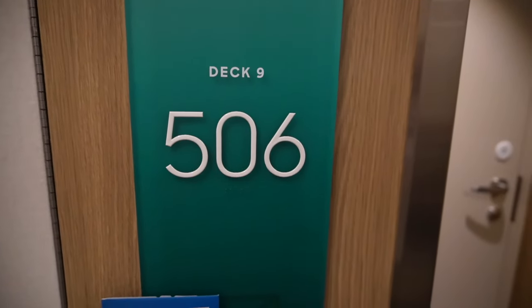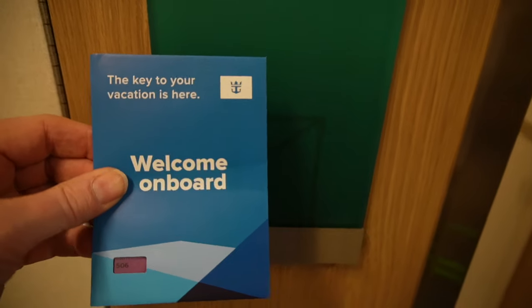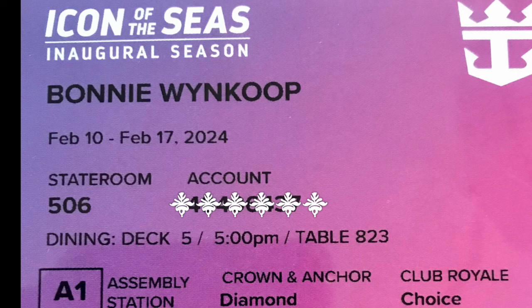Finding your stateroom is really easy. The number is right on your CPass card that's in the app. And once you're in your room, you can get your physical CPass card at the door, and that acts as your room key. I always check the dining room number listed on it, and then I go to the dining room to check out the location and see if it's to my liking.